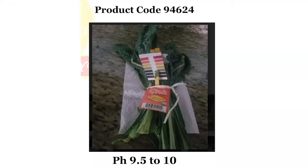The reason why the black kale is so much higher in pH is because it takes longer to mature before it's able to be harvested. And for that reason, it is spending a lot more time in the sun, absorbing all of that energy from the sun that's pulled into this kale. That's going to give you all the nutrients and the nourishment that you need for your body. So that's one of the reasons why this particular one is so much higher in pH. Okay.